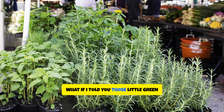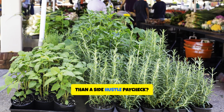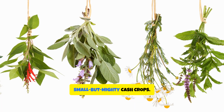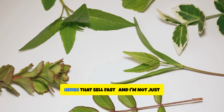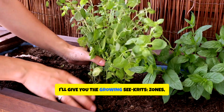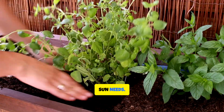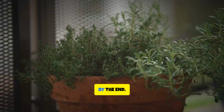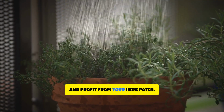What if I told you those little green sprigs in your kitchen could be worth more than a side hustle paycheck? That's right. Herbs are the ultimate small but mighty cash crops. Today we're covering the top 7 profitable herbs that sell fast, and I'm not just listing names. I'll give you the growing secrets, zones, planting times, sun needs, companions, health perks, and even which plants to avoid. By the end, you'll know exactly how to grow, package, and profit from your herb patch.